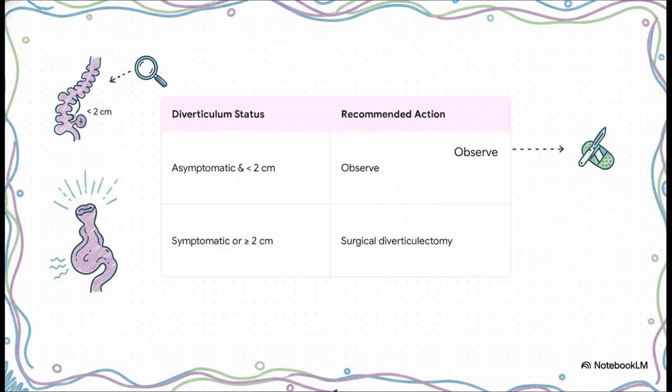If it's small, we're talking less than 2 centimeters, and it's not bothering the person, the recommendation is usually just to observe it. But if it is causing symptoms, or if it's 2 centimeters or bigger, then surgery to remove the pouch is usually the way to go.